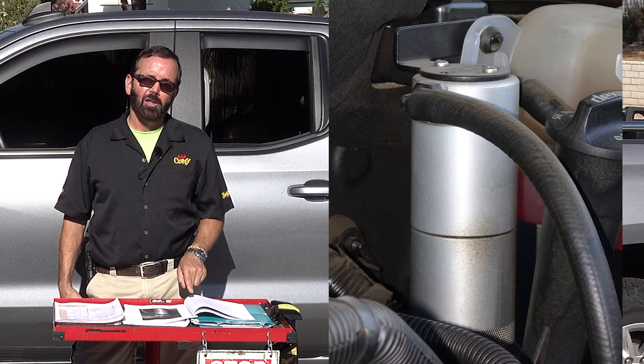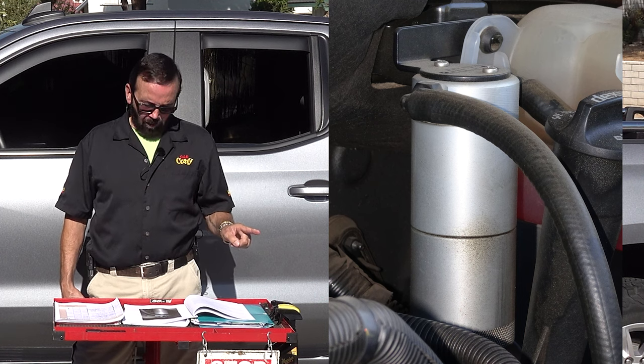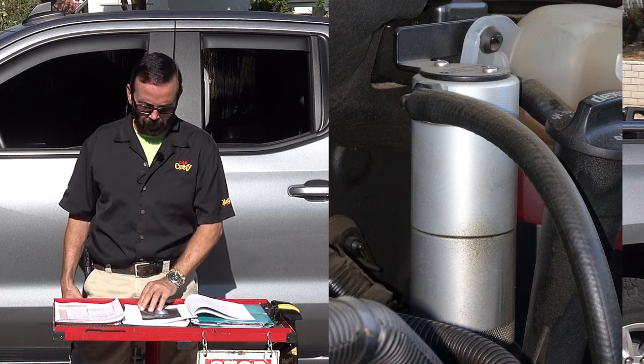Here we have the JLT 3.0 black oil separator, $150. It is illegal for California, so don't ask me how I got it. Actually, I'll tell you, I had it shipped to a friend in Utah, then he shipped it to me.